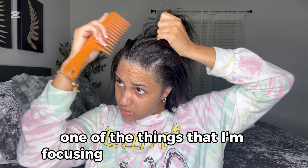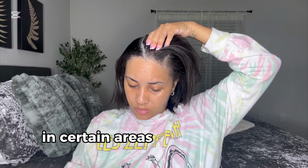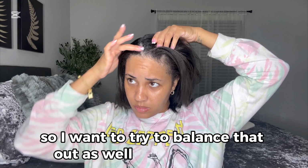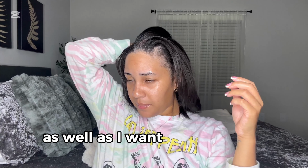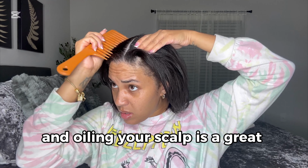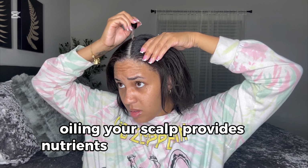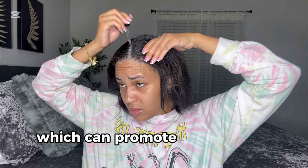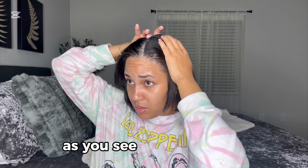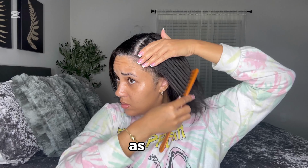One of the things that I'm focusing on this fall and winter with my hair is thickening up my hair in certain areas. One side of my hair is thicker than the other, so I want to try to balance that out as well as I possibly can, as well as I want to encourage more hair growth so that I can see more length. And oiling your scalp is a great way to achieve those goals if you have similar goals as me, because oiling your scalp provides nutrients and moisture to your scalp, which can promote healthy hair growth. And also, when I am massaging the oil into my scalp, as you see me doing here, it also can increase blood circulation and promote more hair growth as well.